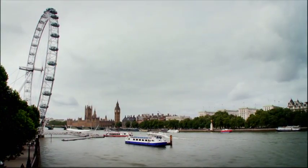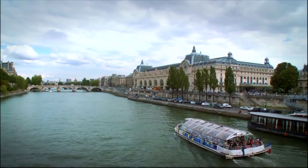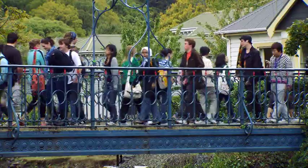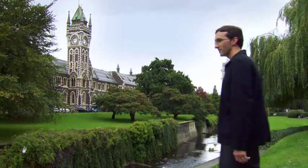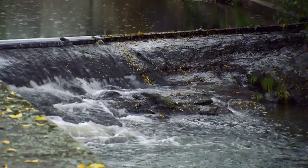It seems to be some kind of rule. Show me a great river and I'll show you a great museum. There's the Thames in London, right beside Tate Modern. Big river, big museum. Then there's the Seine in Paris, right beside the Louvre. Big river and an even bigger museum. And the mighty Leith in Dunedin, only a stone's throw from the Hocken Library.